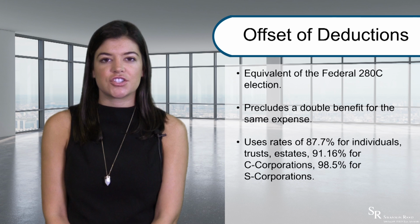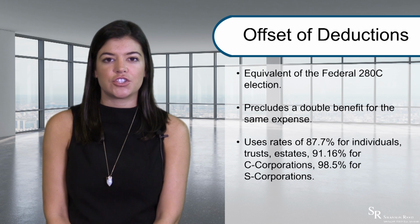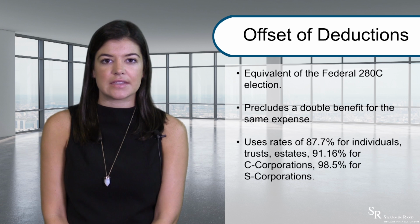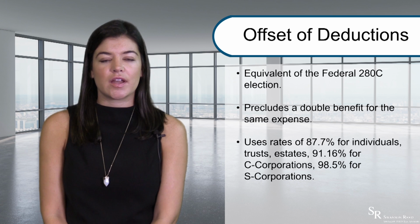The offset of deductions is the equivalent of the federal 280C election. It precludes a double benefit for the same expense. It uses rates of 87.7% for individuals, trusts, and estates, 91.16% for C corporations, and 98.5% for S corporations.